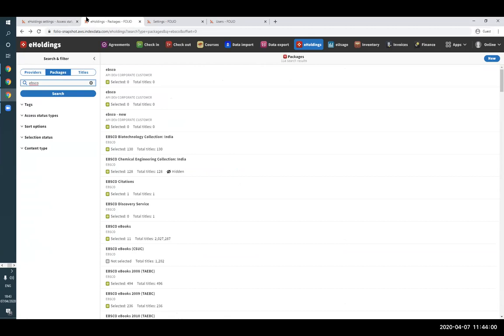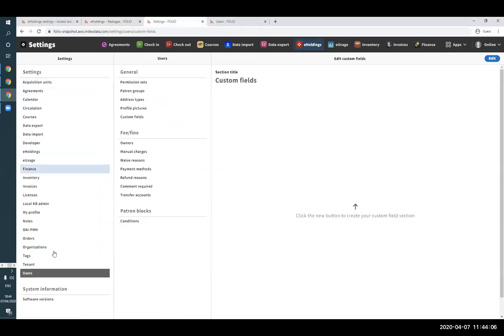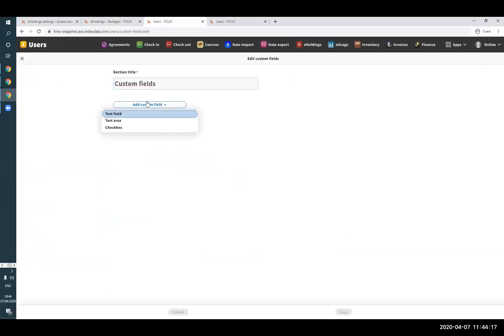And now I'm going to switch to another feature, which is custom fields. So custom fields can be found under settings of the users app. So here we are, and we can create a few. Right now we have support for three types of custom fields, which are text field, text area, and checkbox.